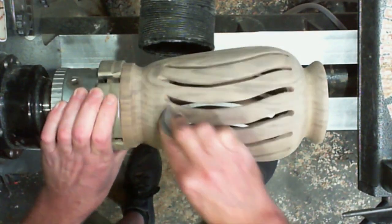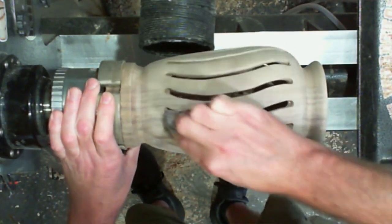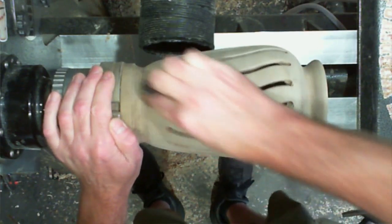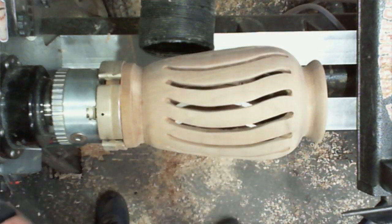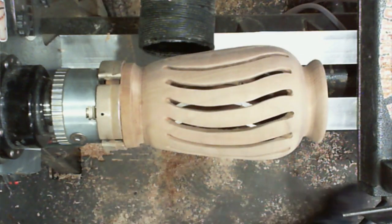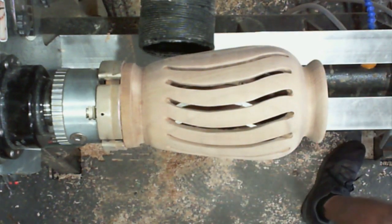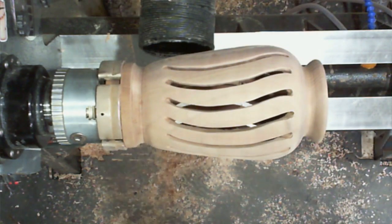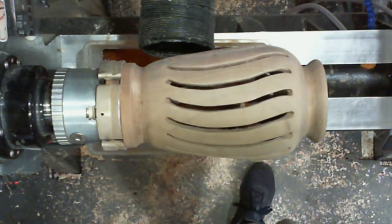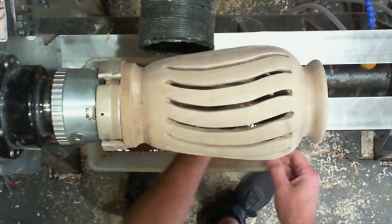Or we can just listen to the sandpaper tear the wood. How about that? So let me grab the oil and we'll get some oil on it. All right, so I have all of them right here.